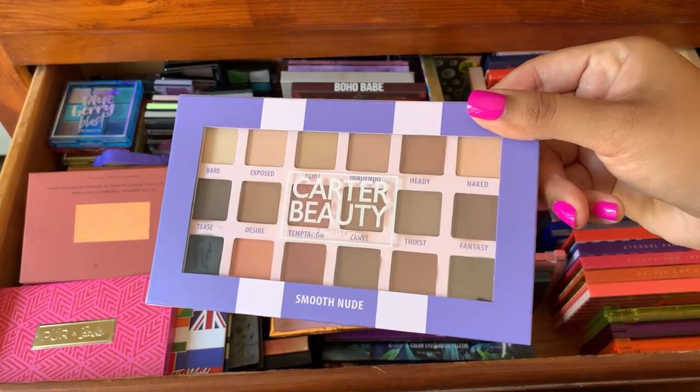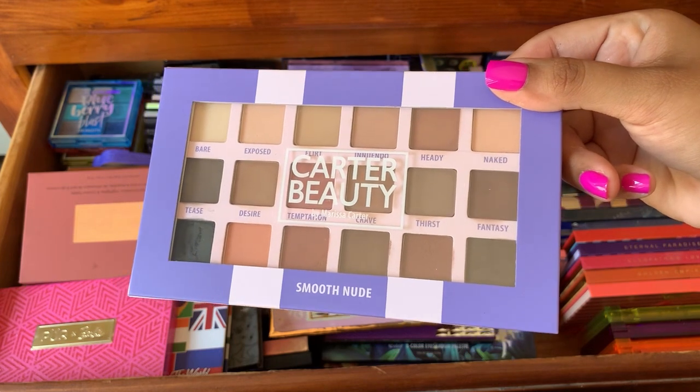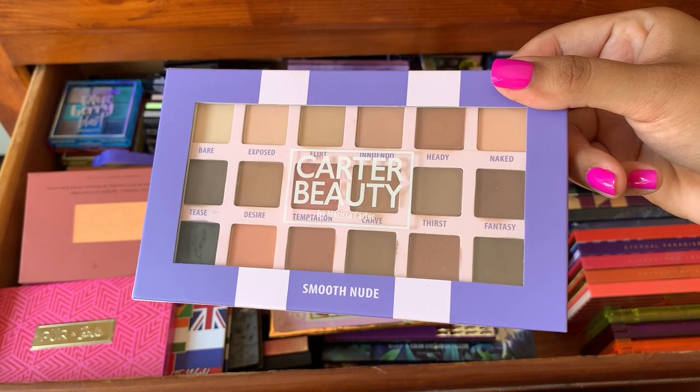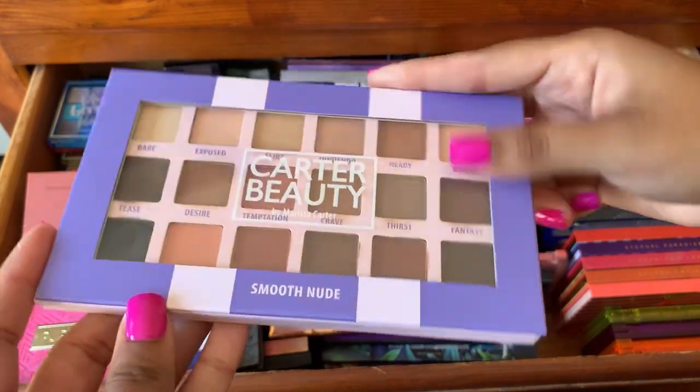Now, this palette from Carter Beauty, this is a smooth nude palette. I actually just uploaded a video today. I'm using the Carter Beauty makeup, so that's going to be down below if you didn't watch that. It probably went up last week. This one's really cute. Definitely an interesting palette.